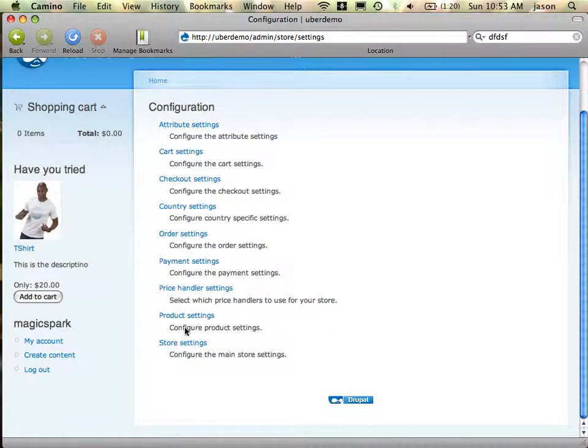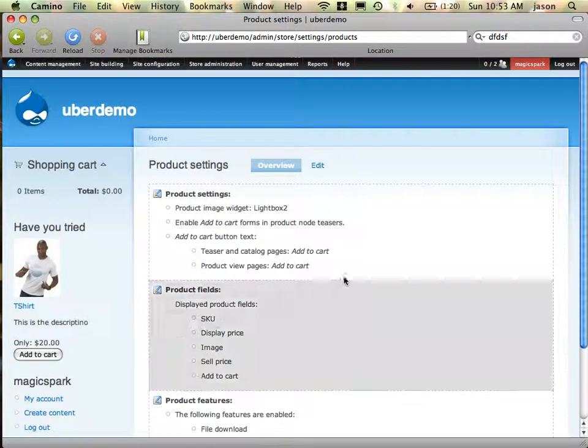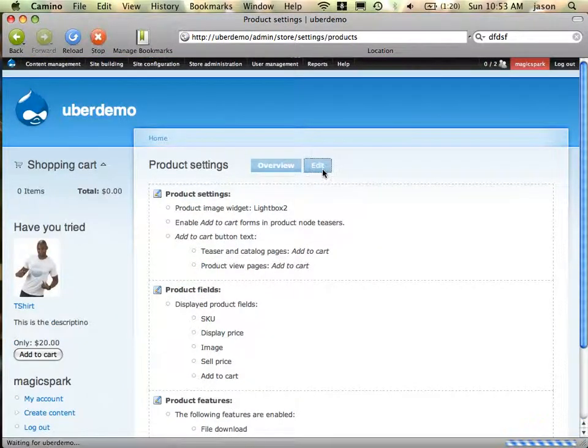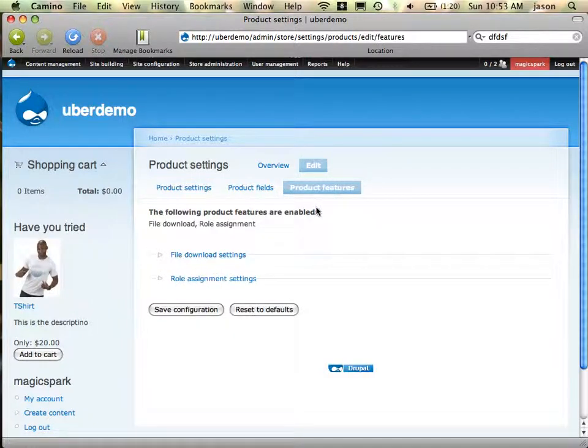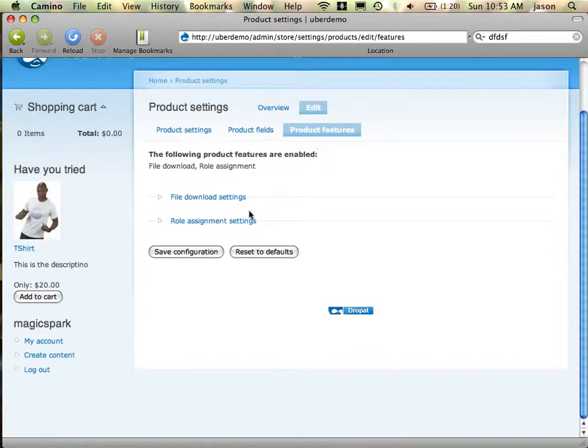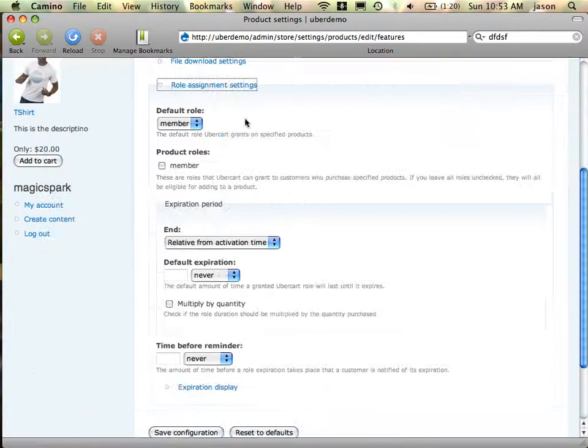If I'm not mistaken, is there a new class? First thing I want to check is if there are any feature settings you have to make. A lot of times when you enable a new feature, you have to go into the product features and modify it. So role assignment settings. Store administration, settings and configuration, product settings, because buying a role is simply a product feature.